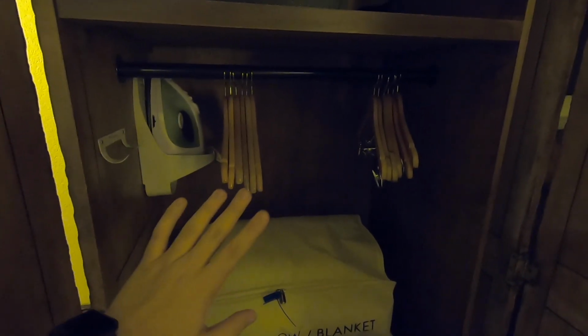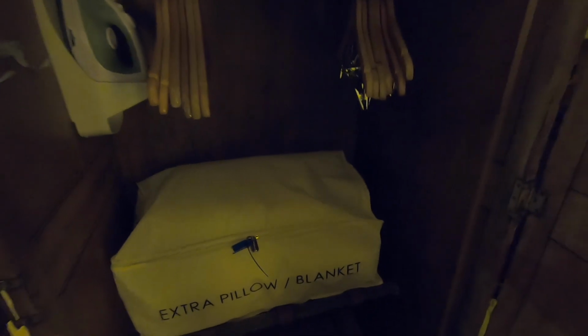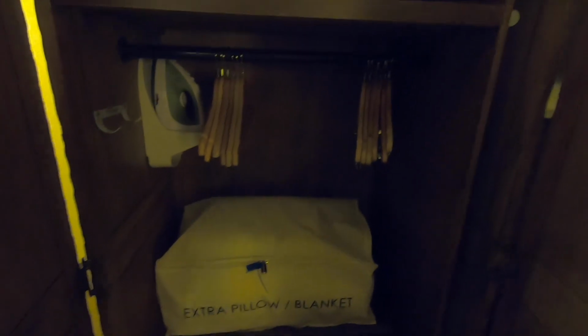And then, because this is a studio, there's a queen size bed and then a queen size pull-out couch. So for the pull-out, this is the bedding you would use. And again, for COVID times, there is this plastic seal on it. So if that seal is broken, then they know it has been used. And then underneath that is the luggage rack that was included with the room as well.